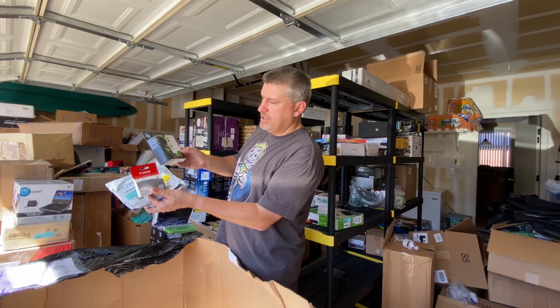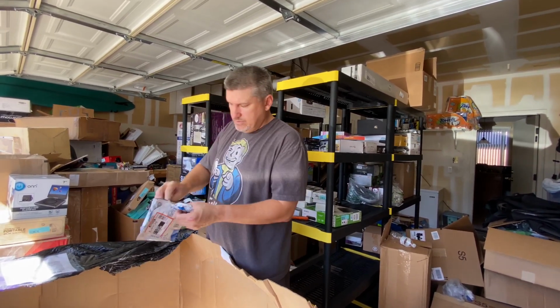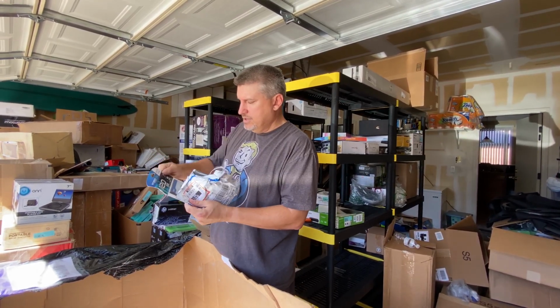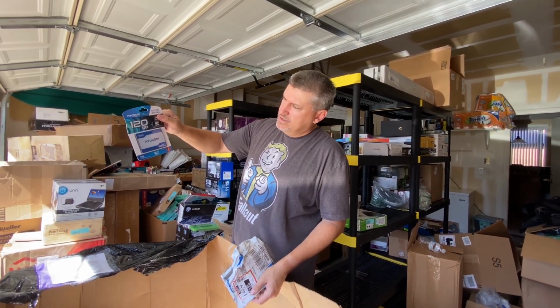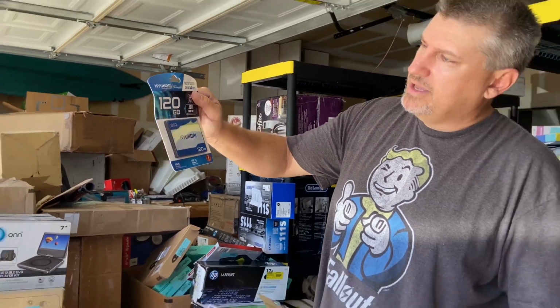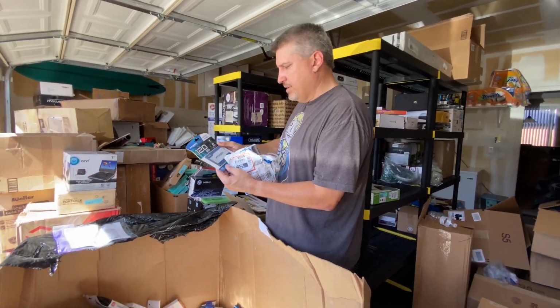Okay, more ink. Authentic, sealed, great. This here, I don't know what it is. Okay, looks like a Hyundai. So I don't know if this is a hard drive that goes into your car. I don't think so. I've never heard of Hyundai making a hard drive, but it's sealed, and I'd probably get about 20 bucks for it.